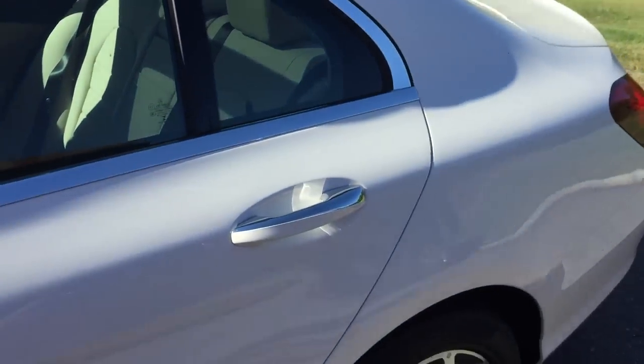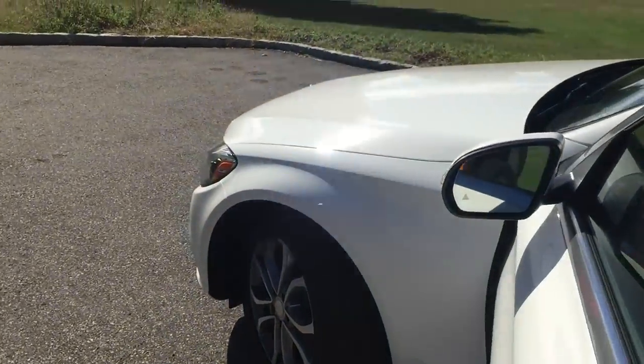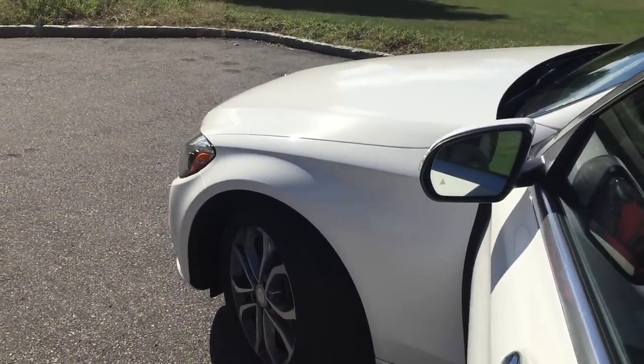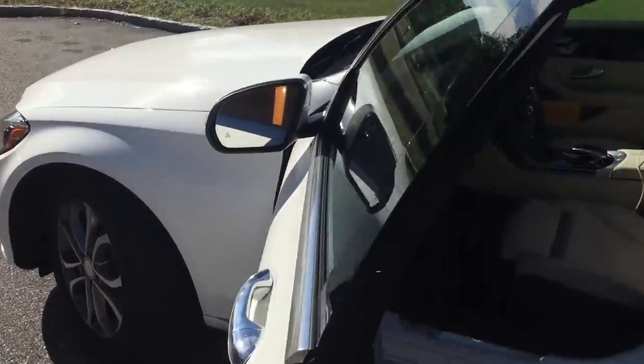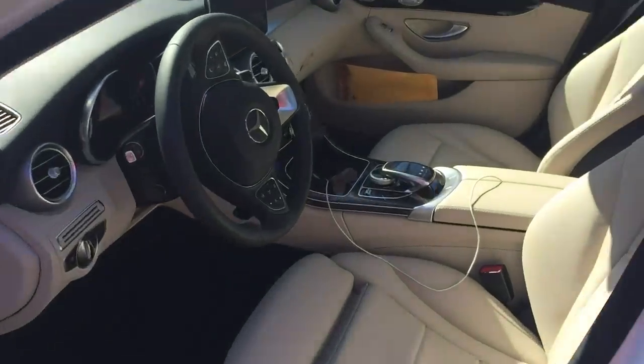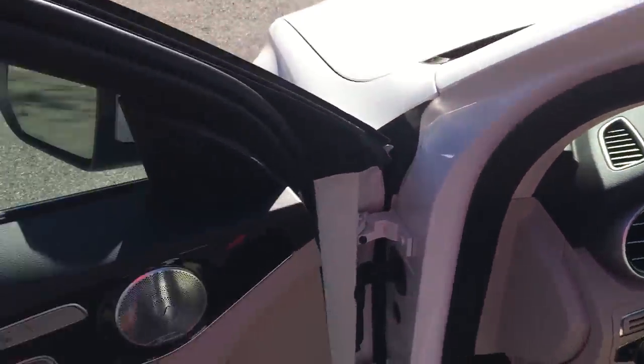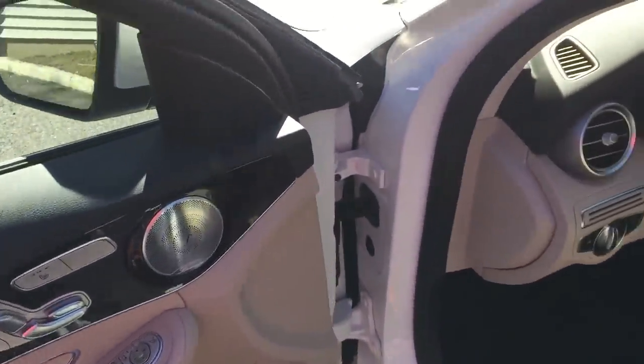It's a white exterior, looks like polar white. Mercedes-Benz offers two types of white, Designo Diamond White Metallic, which we have on our ML, you might have seen, or this polar white. Inside we have a silk beige slash black Artico. It's very nice inside.